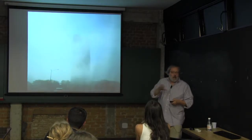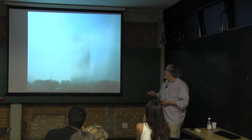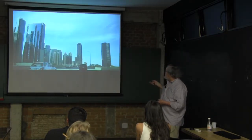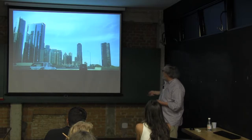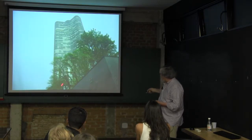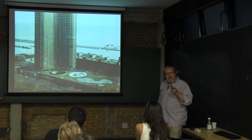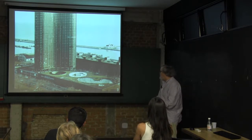And as with other buildings, in different times of year and different kinds of weathers, it reads in different kinds of ways. You can see it here separated from the buildings that are around it, or close up with the garden at its base and then the tower rising above it. And here's one of the key things about the building.